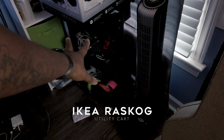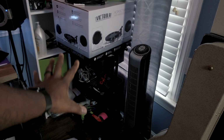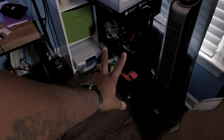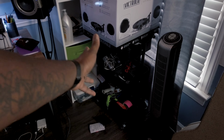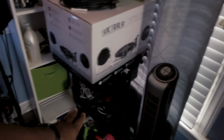I got this IKEA cart below here that's just kind of a rolling cart that I'm kind of establishing as something to have cable management and different things like that. The bottom space right now has tools and things that I use every now and then, so obviously some packing tape for sending back different things, and different tools will be in there.